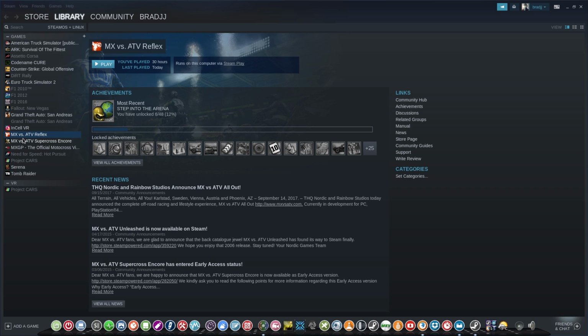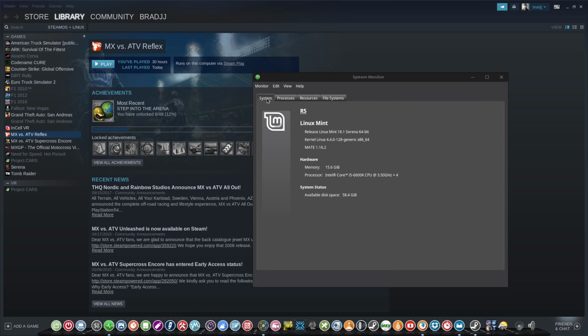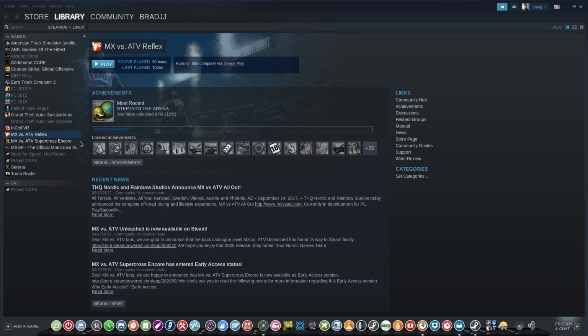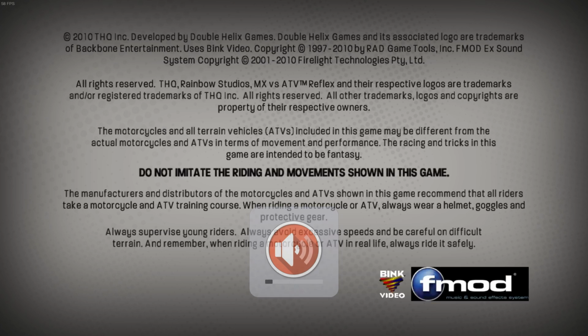this Motocross ATV Reflex, I was playing on Windows, and you can see I've installed it onto my Linux system. I'll just show you the system monitor. So Linux Mint 18.1, 16 gigs of RAM, i5 6600, and it's got a GTX 1070 graphics card in it. But I was playing this game here on Windows, and now I've got it here installed on my Linux system.